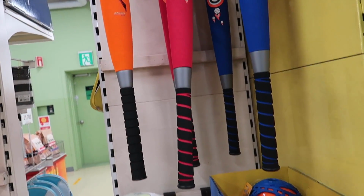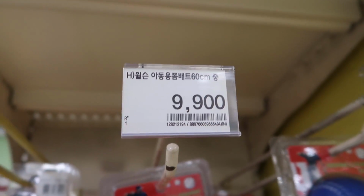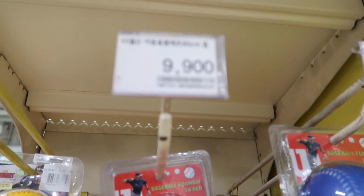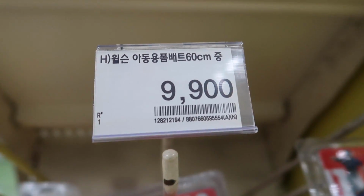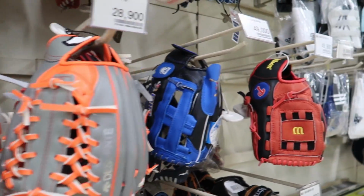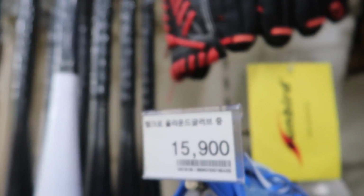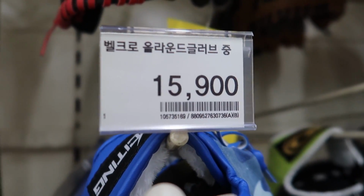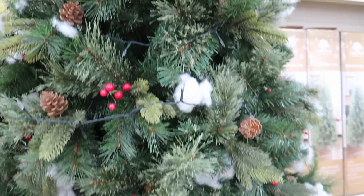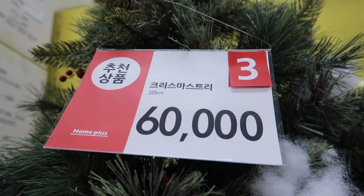So yagu, which is Korean baseball, is very popular in Korea. So you can get a kid's set here, comes with a ball and a baseball bat right here. You can get for 9,900 won, which is about 9 US dollars. And over here they have a colorful assortment of baseball gloves ranging from 49,000 won all the way down to only 15,000 won. So $15 to 45 US dollars. And guys, if you need a giant artificial Christmas tree, Lotte and E-Mart has you covered for 60,000 won, about 55 US dollars.